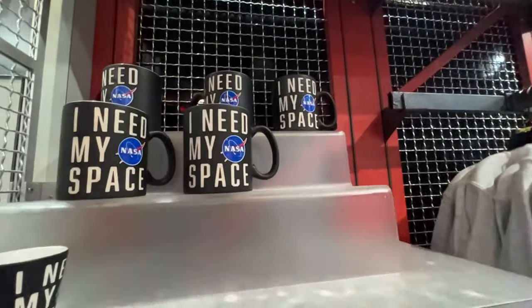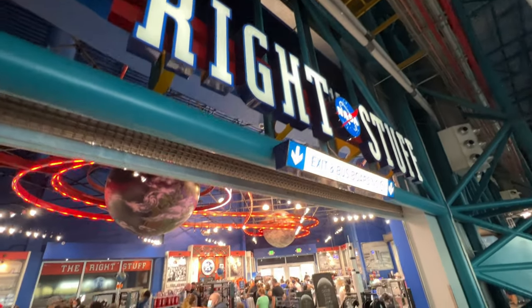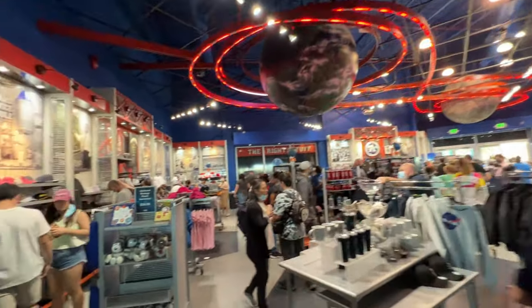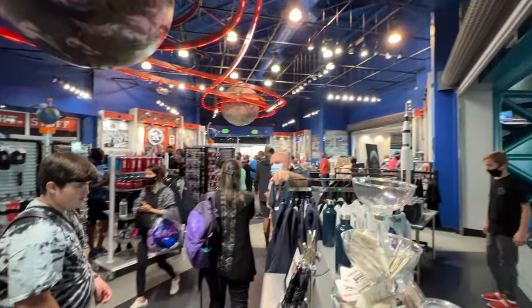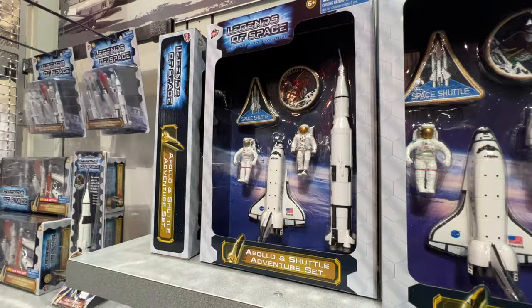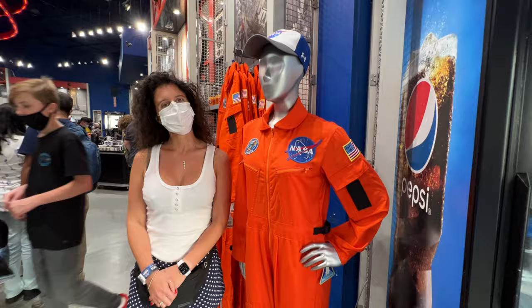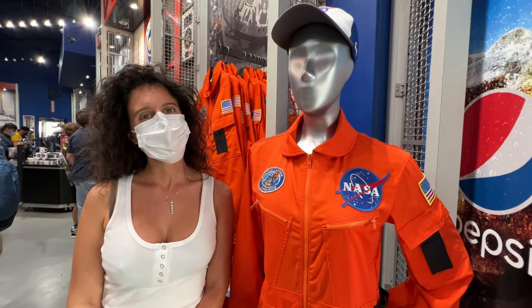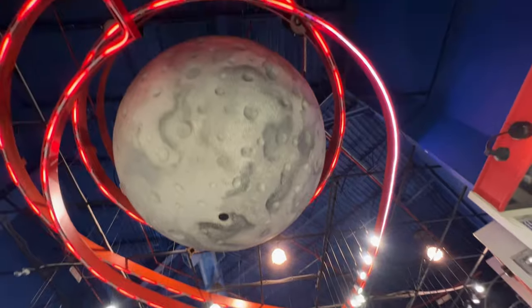And also, over in the Apollo 5 section, definitely don't miss the Right Stuff. This is another huge souvenir shop with all kinds of stuff. And this one's impressive. They had space suits for kids and toys and all kinds of cool stuff. You're definitely going to want to bring some money, and the kids are going to go nutso in these places. It is a lot of fun.